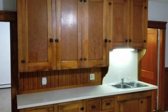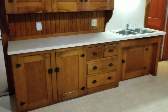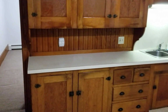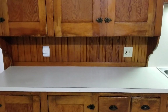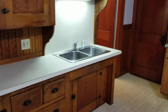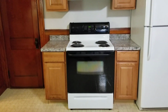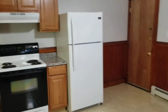You have large cabinets above the sink area, as well as below the sink area and around the stove for lots of storage space available to you in here. You also have this wide open countertop space with some outlets for any kind of plugins you'd like to have. The appliances in this kitchen include the double bin stainless steel sink with the spray nozzle. You have the 4-burner stove and oven with the exhaust fan up above and the medium-sized refrigerator.